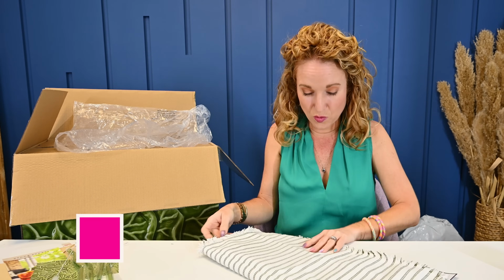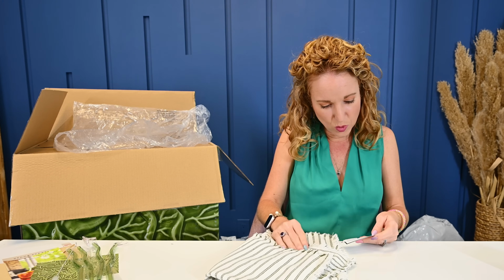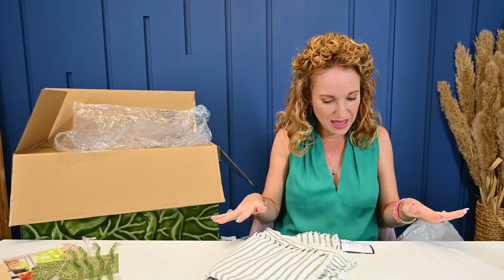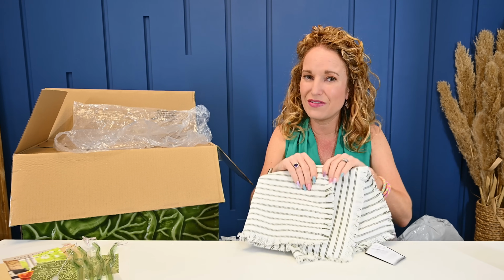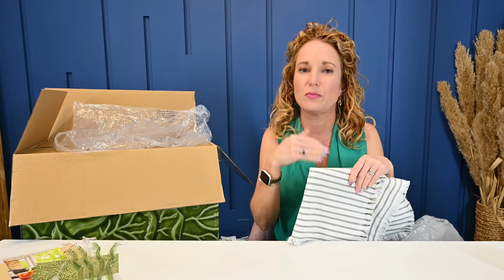Love this. This is a great start. I'm not going to say this is indoor outdoor, but it has more of that canvasy charm that I'm thinking might survive outdoors just fine. I mean, my covered patio, I absolutely would put this outdoors.